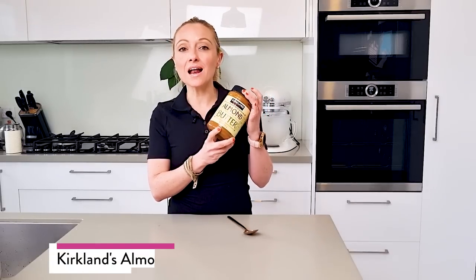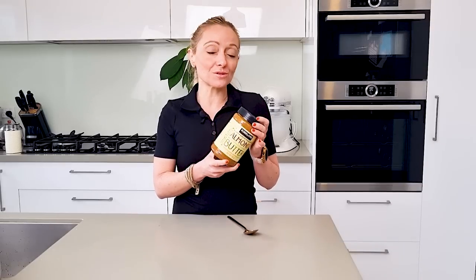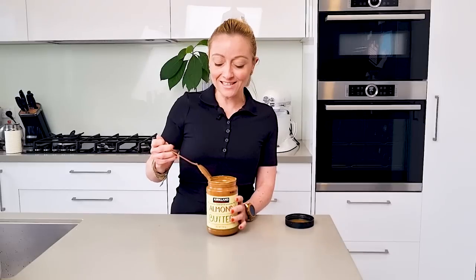Next, I bought almond butter. Almond butter is a delicious low-carb spread to add on your toast for breakfast or on your dessert, berries. It has no added sugar. I'm very happy with the product. Money-wise, I saved $12 on the jar. It's a huge saving. It's definitely a yes because it tastes so good.